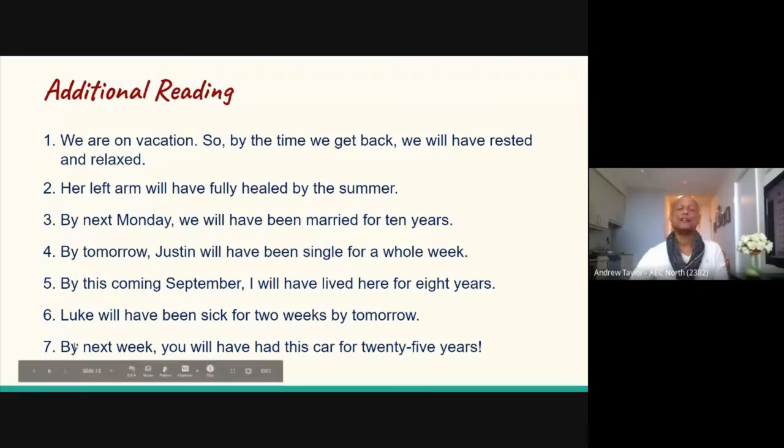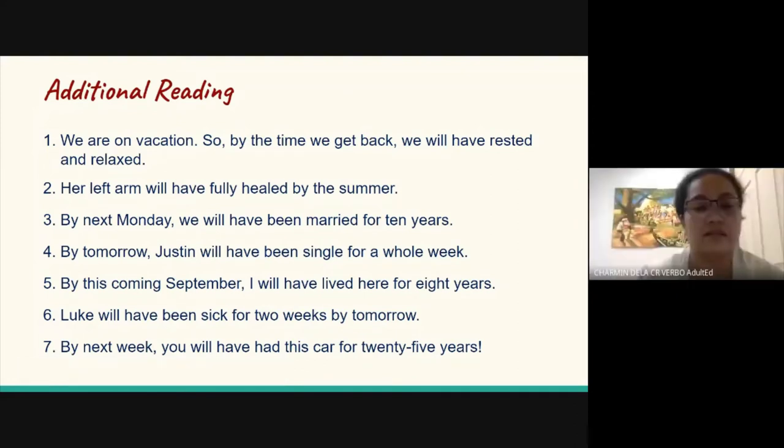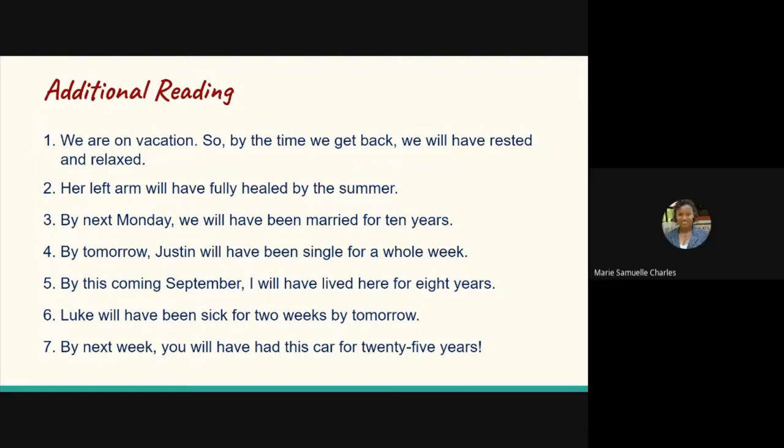Not yet. Okay, good. Okay, number two. Her left arm will have fully healed by the summer. Is it already summer? Not yet. Is the arm healed? No, not yet. Okay, very good.